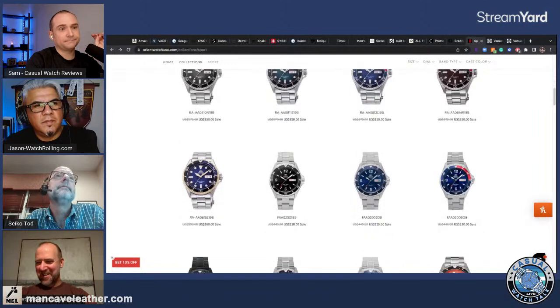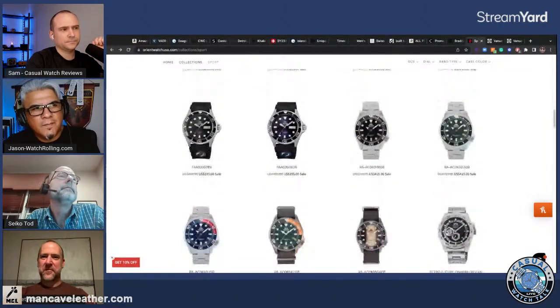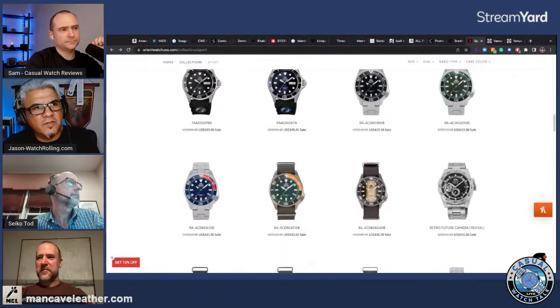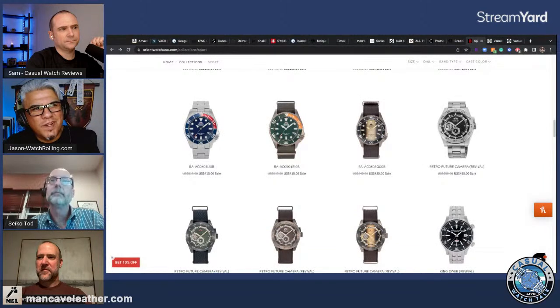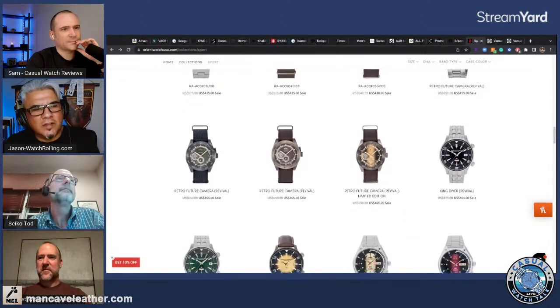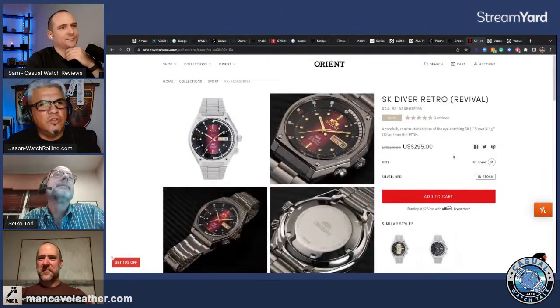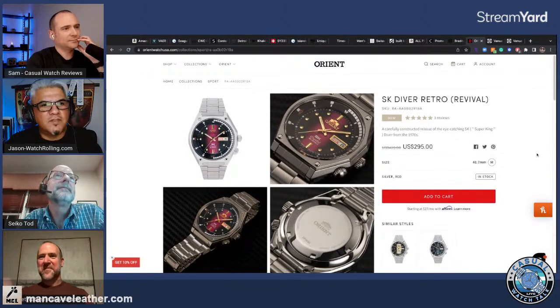Well, you know what else I like about Orient, and they do it in a really sneaky way, is that they'll take some of their more modern case shapes and then throw in really jazzy late 60s, early 70s colors. Like that red Komatsu with the gold.